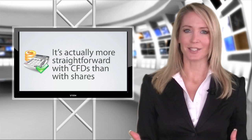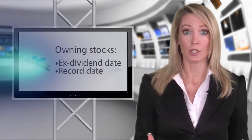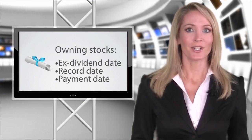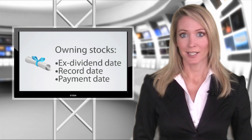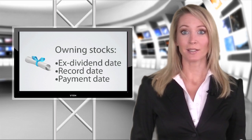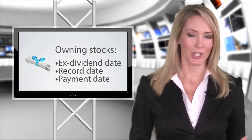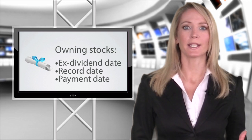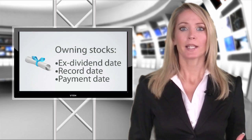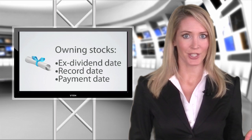First, let's consider what happens when you own the actual stocks. There are three dates around the dividend time that are important to you. The first is the ex-dividend date, since if you were to buy the stock on or after that date, you are not entitled to receive the next dividend. The second date is the record date. The record date is 3 days after the ex-dividend date and is the date when the investor must hold the shares in order to receive the dividend.